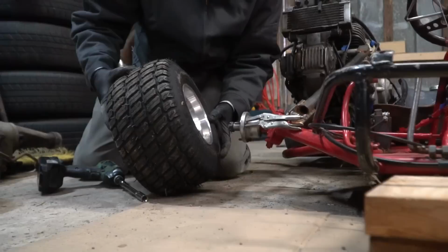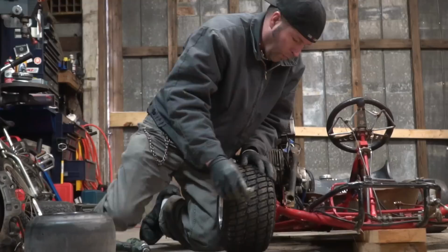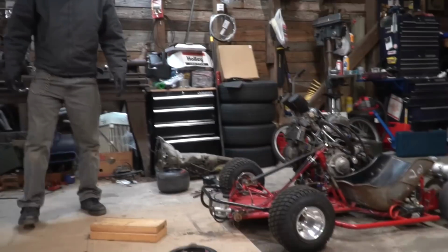Don't mind the vice grips, guys. Nothing to see here. Wham! That looks cool. Yeah, it jacked it up a lot, dude. I'm into it. I know you are. Rally cart. I really like those chrome wheels, or the polished aluminum wheels, a lot better than those black ones.